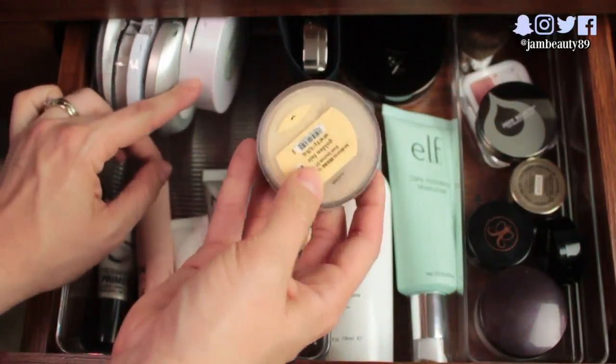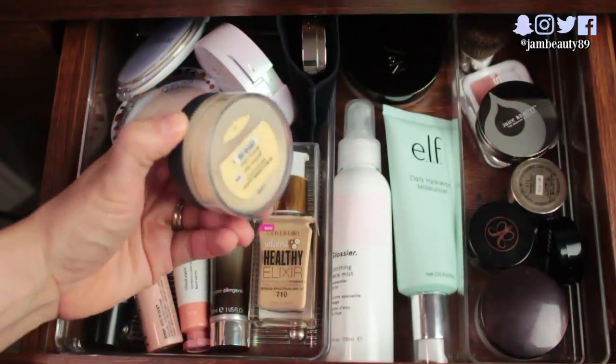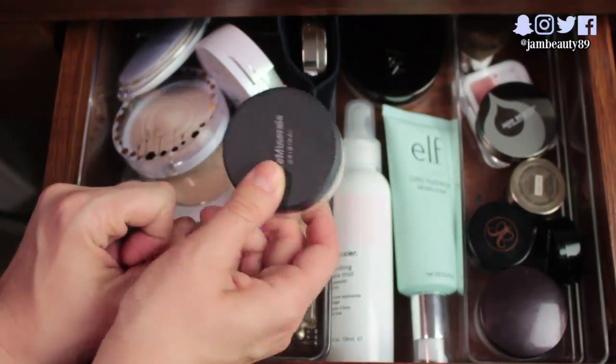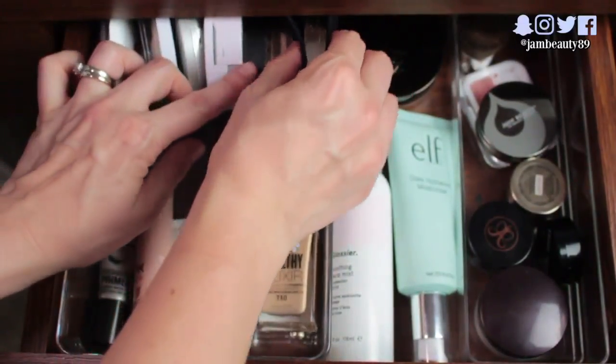I also have my Bare Minerals regular foundation. Honestly, I just forgot I even owned this and it's not that old, so I want to make sure I'm using it. I think it might be a little bit yellow for me. But I always like how my skin looks when I'm wearing this. So I wanted to use that some more.